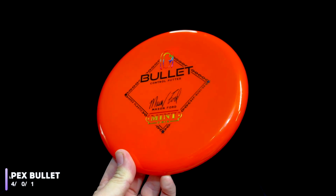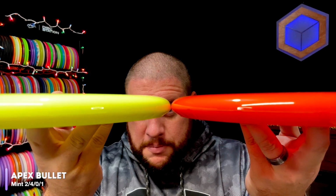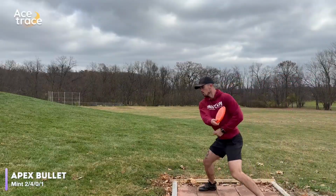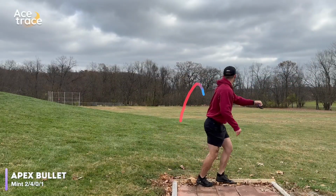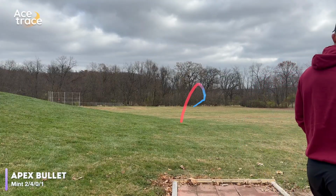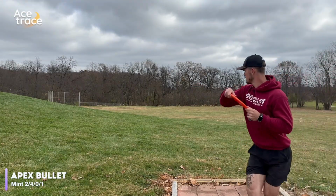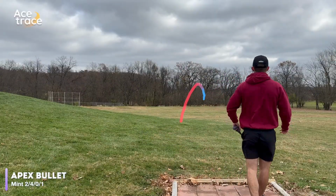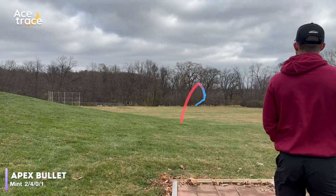Moving on now to the Mint Discs Bullet. Well, the Bullet looks and feels almost exactly like the Praxis. So will they fly the same? Strangely, not at all. And wow, for a second there, I thought the Mint Discs Bullet was going to be super straight, but eventually that low speed fade kicked in, and it kicked in big time. Meaning, not only is the Bullet nothing like the Praxis, it's nothing like straight either.